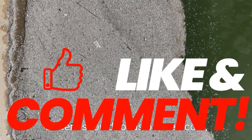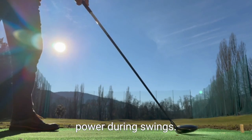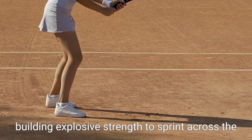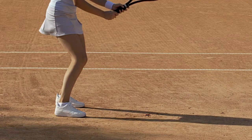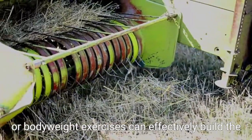Golfers should focus on their core, as a strong midsection stabilizes and generates power during swings. Meanwhile, tennis players should emphasize their legs, building explosive strength to sprint across the court. Using resistance bands, weights, or body weight exercises can effectively build the needed strength without compromising mobility.